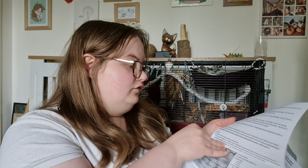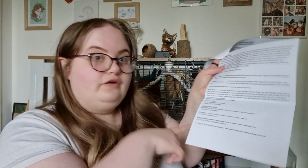And then they have an info pack. So there is useful websites, places, things about hammocks and places to buy them, different bedding, rat food. This is the food that they use. Then things about showing, viruses, and then some other shops that they recommend, which is really nice.